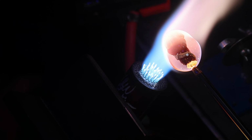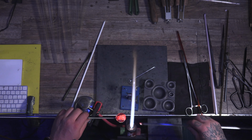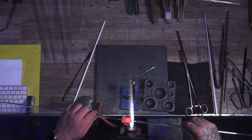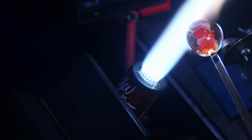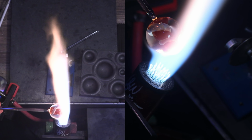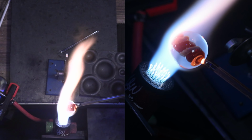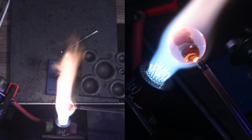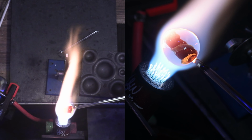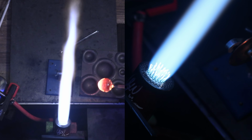I'm going to be able to heat this up, put this in the marble mold, and get that finalized shape on there. Go back and attach it to a punty on the other side, really working this in the flame to get this as spherical as possible. So I'm going to heat this up and heat up the other side. Go back, make sure that gravity is coming in to bring all that glass into the center point to make that a sphere. All right, so here we go, nice and round.